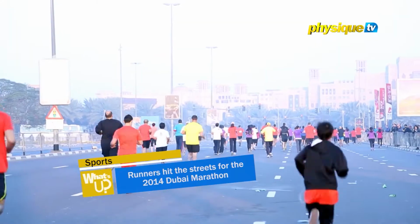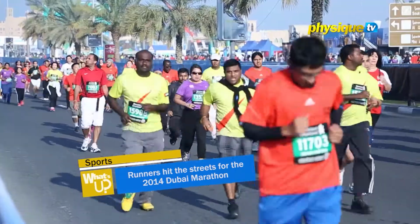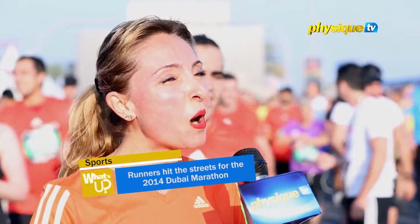"Try to do some runs a little bit over 10K and some short sprints and things, try and mix it up. That normally helps. Few runs, a bit of circuit training, a bit of cycling classes as well. I train around Safa Park, around Jumeirah Beach Road, wherever I can find. I just go out from home and run. Dubai is a great place because everything is flat."